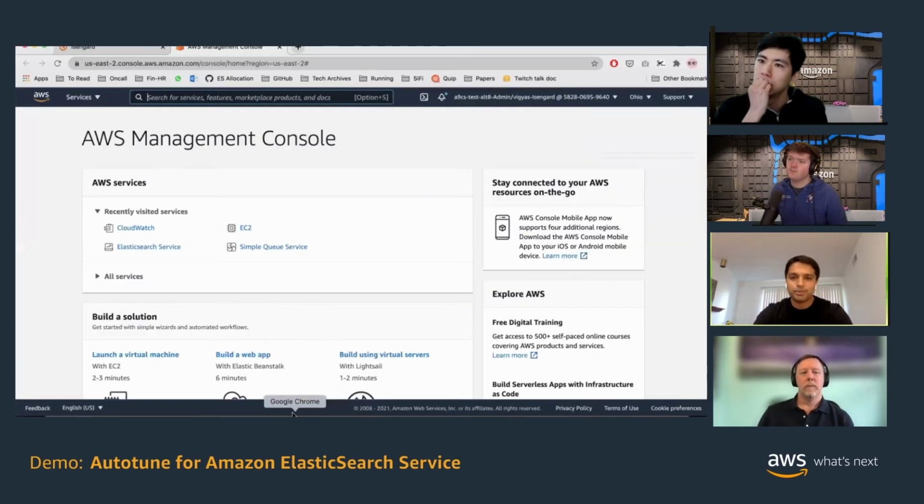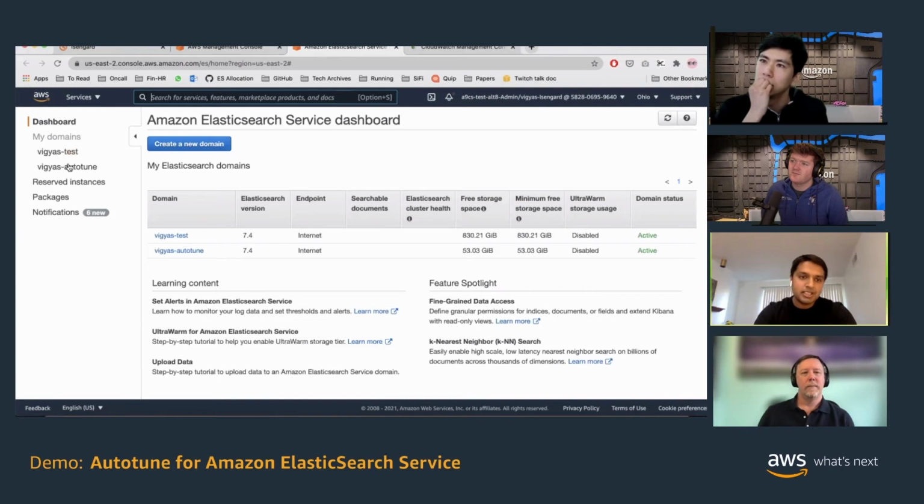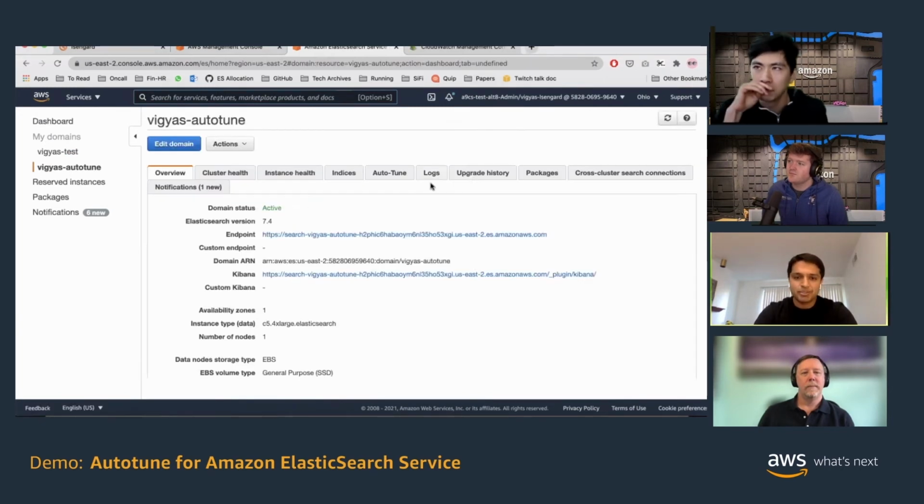Let's see how our domain is doing, right? So, okay. Well, thanks to security, we were signed out. Let me sign back into the AWS console real quick.